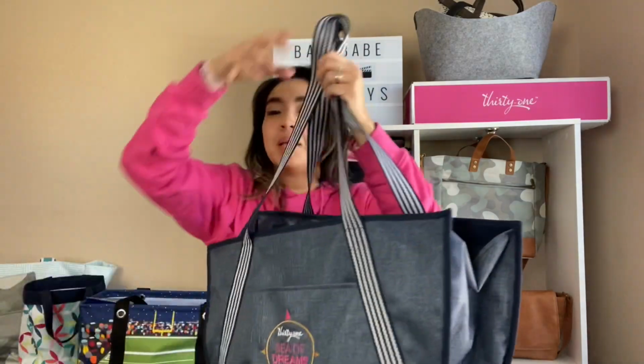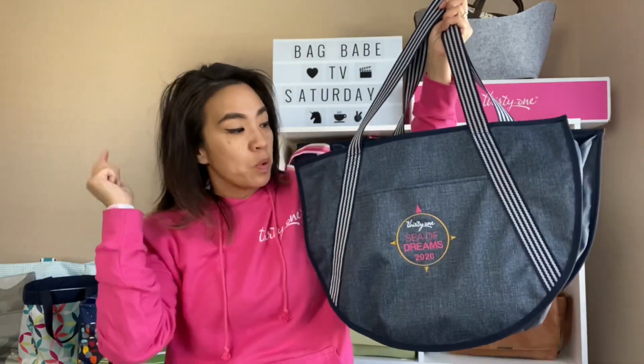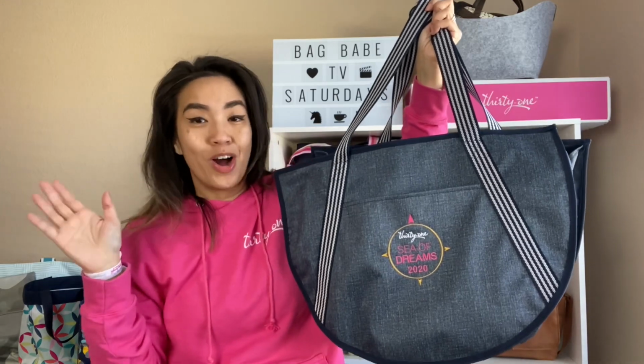So the round utility tote, again, 101 ways to use it instantly. Let me know in the comments, what is the first thing you would use this for when you grab yours at 50% off on Friday.